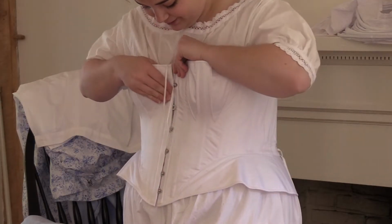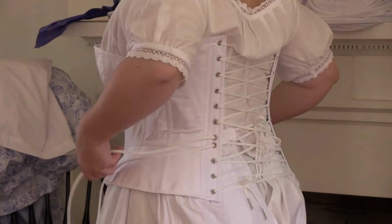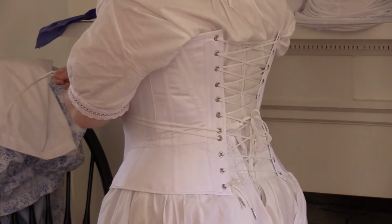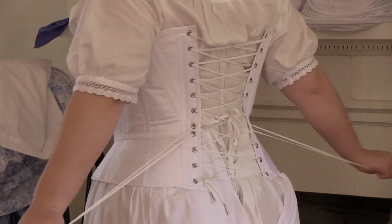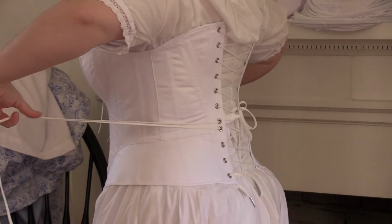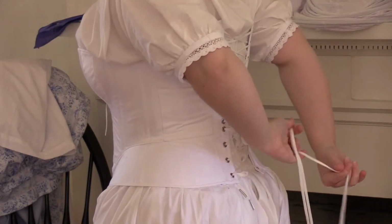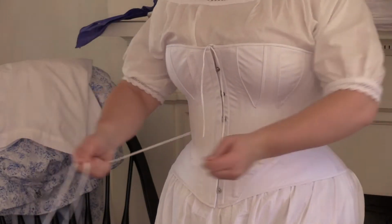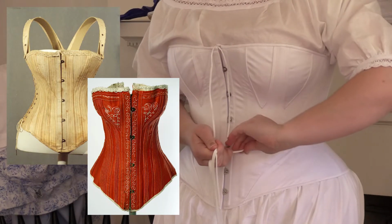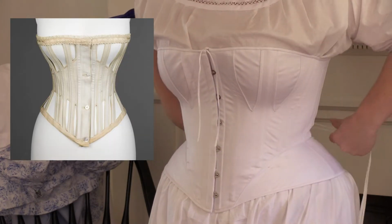A corset was worn on top of the chemise or combinations and was used to create the fashionable silhouette while also providing back and bust support and helping to distribute the weight of the skirts across the body. By the 1880s, corsets were being widely manufactured by sewing machine thanks to the Industrial Revolution, meaning that there were more options in size, color, and fit. Different corsets were also being created for warm weather and sportswear.